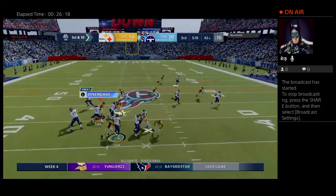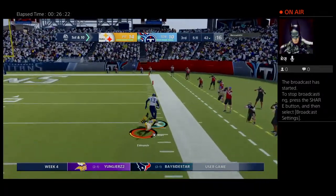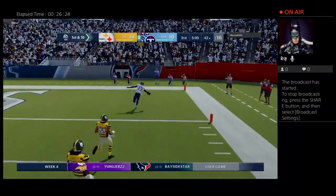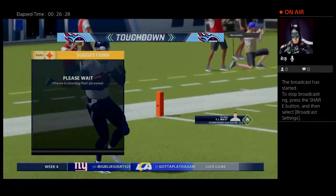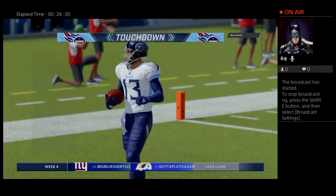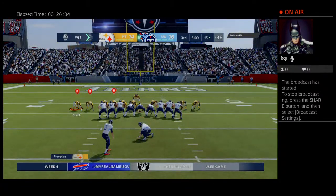On 1st and 10, Love. And this is caught. First catch for Keenan Allen. Touchdown, Titans. Keenan Allen, his first touchdown on the year. And the Titans have taken the lead.